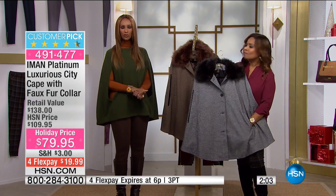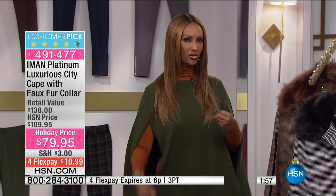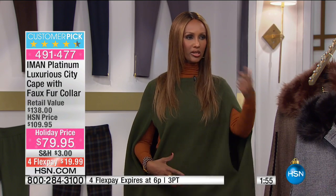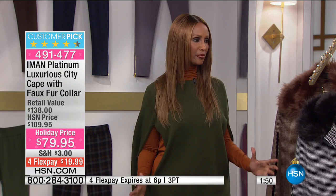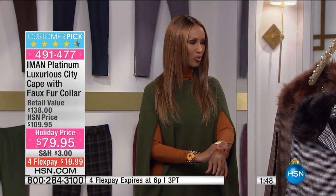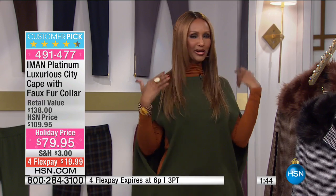Women who live in cold climates understand the allure of a cape, because we usually are carrying things. People are going in subways, cars, taxis, and we need our hands free all the time. They put on a heavy sweater, gloves, you have your bags, your hands are free. In New York, a cape is a must, especially in the winter, because it makes you gorgeous.